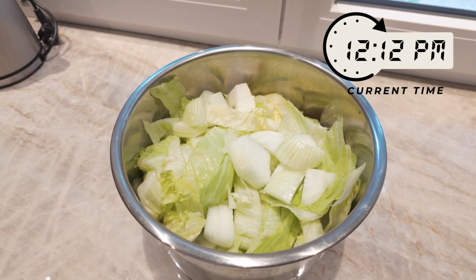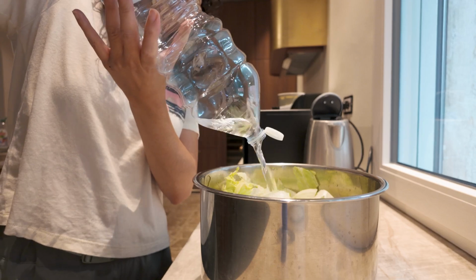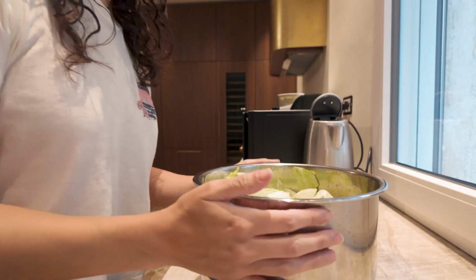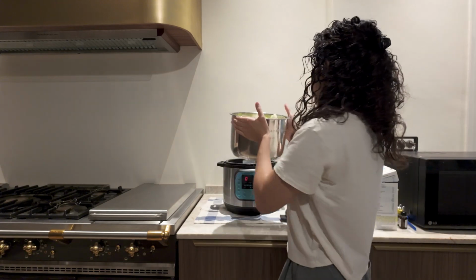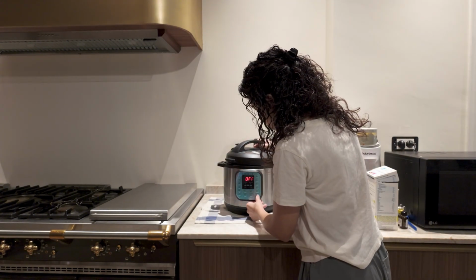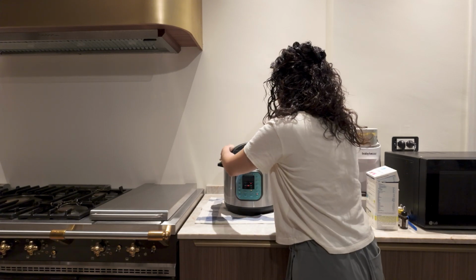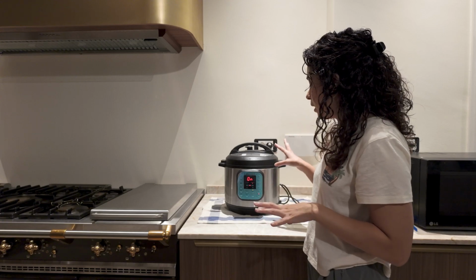I got everything in there. Now I'm gonna add the 2 liters of water. I have my pot ready to go inside my Instapot. Turn it on. Hopefully in 15 minutes this will be ready and done. Then we can start storing it and putting it in the freezer so that I only have to do this once a week and not, you know, every few days.